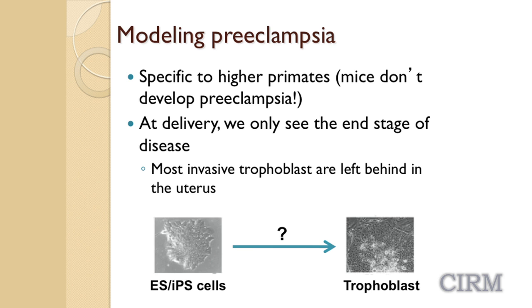So this begs the question, can we use pluripotent stem cells to model placental development? Can these cells differentiate into these placental cells, or trophoblasts? When we started working with embryonic stem cells over 5 years ago, there was a huge controversy in this field as to whether these pluripotent stem cells can become trophoblasts.